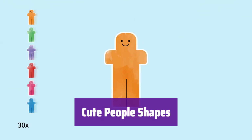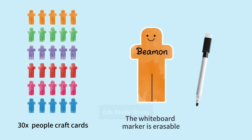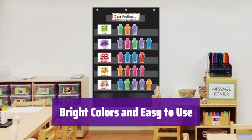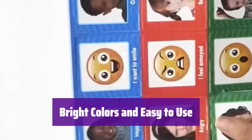The adorable shapes add a fun touch to your classroom. Students will love seeing their names displayed. It's designed with vibrant colors to make it visually appealing and easy for students to understand. The pockets make it simple to assign and change tasks.